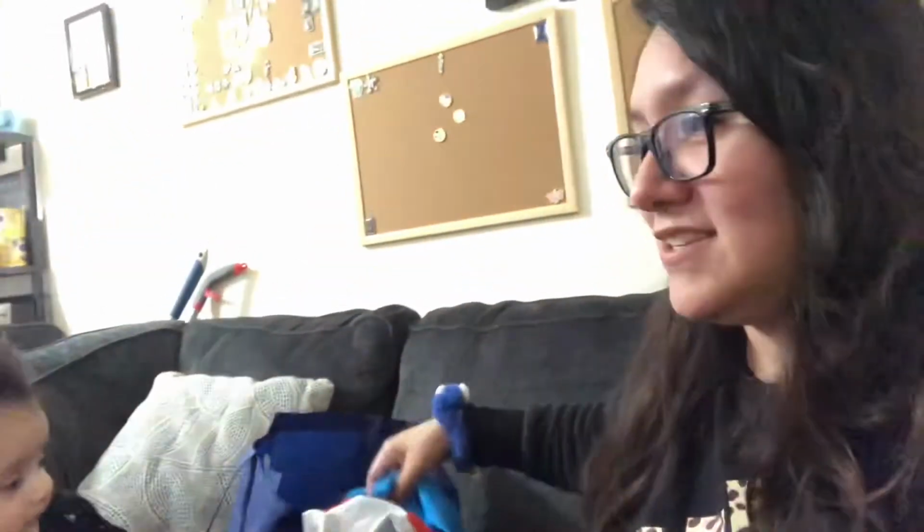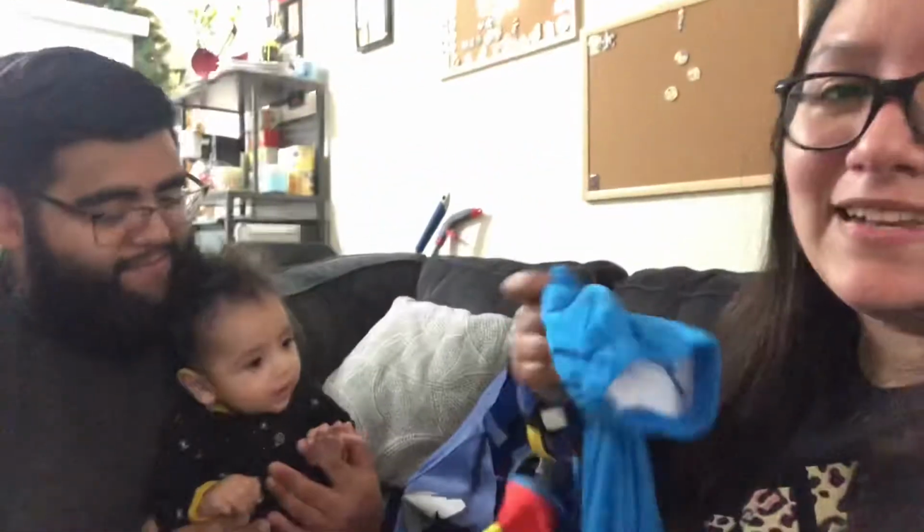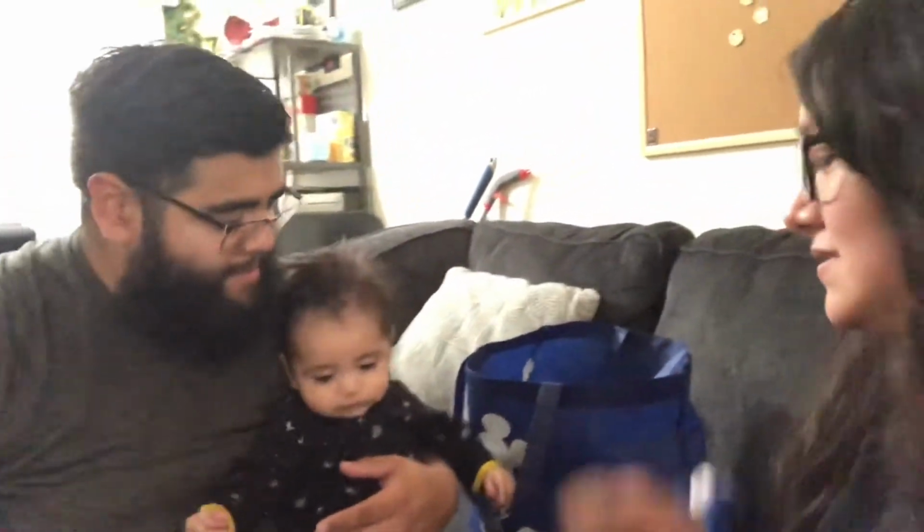And the first item that I found for Dada is this really nice windbreaker. That's what it's called, right? Windbreaker? Yeah. And it's of the Pixar ball. This is such a cool jacket. I was kind of sad they didn't have it in my size, but they had it in Daddy's size, so Daddy got it.